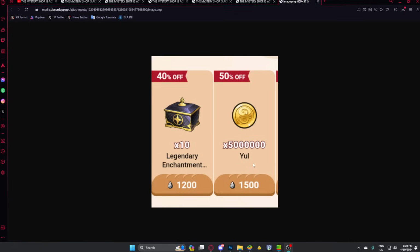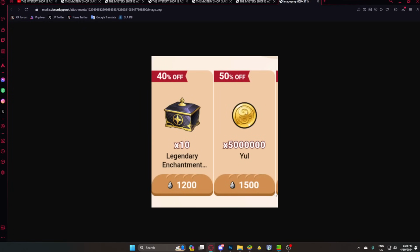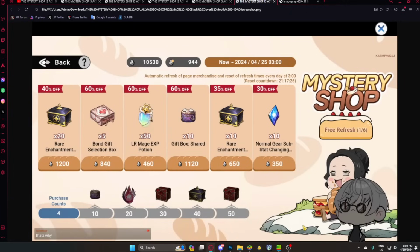But what's really crazy is this 5 million Yol for 1,500 crystals. Now, this is mainly a whale thing, but at least whales are now able to get more, because I think we were broke for a while, but now, as we can see, we're at 22 million. I don't know how much of an effect this will have on free-to-plays, but I don't think it will be that drastic because in the first place, they're not going to be farming as much gear. But still, I think this is just a good thing to have if free-to-plays have extra crystals to spend, right? I don't think this is bad at all, especially with how much saving we've been doing. I really quite like this.